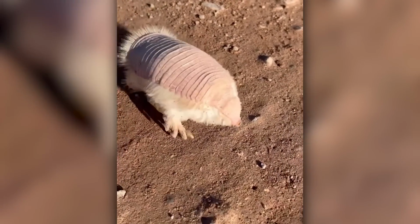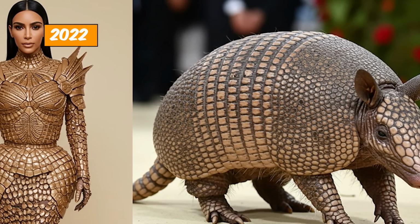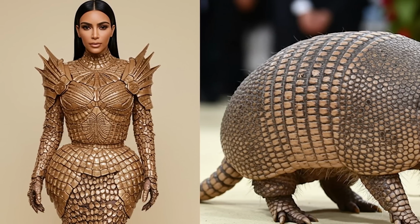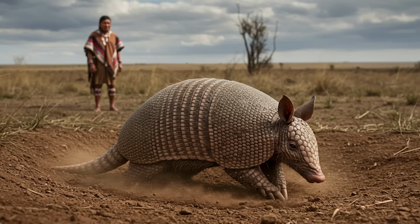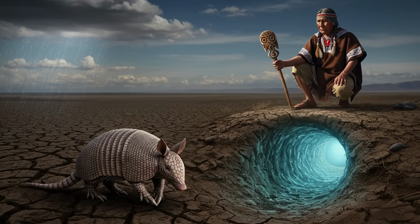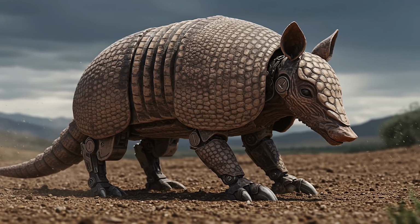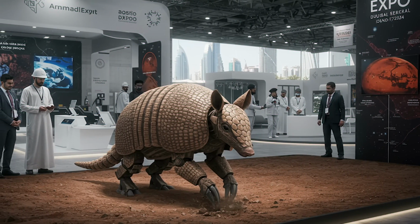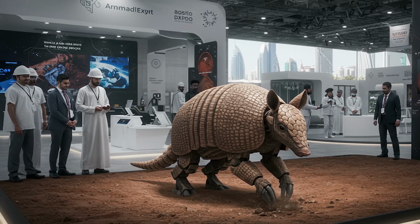Their shell changes color, pink when warm, pale when cool. In 2024, Kim Kardashian shared a fan art meme comparing the armadillo to her Met Gala armor dress. Historically, indigenous Mapuche tribes in Argentina believed these burrowers were messengers of rain gods, their tunnels symbolizing hidden paths to water. Today, engineers mimic their digging techniques for earthquake-resistant architecture. A 2024 Dubai Expo featured a robot armadillo prototype designed to explore Mars.